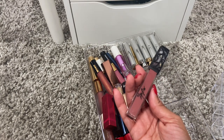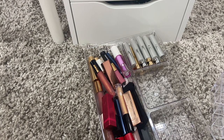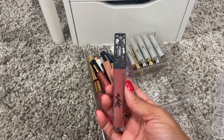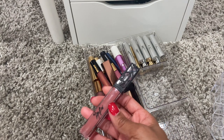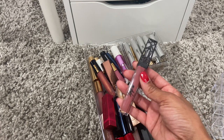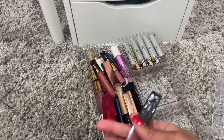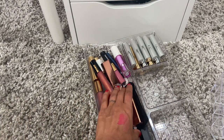This one is by the Lip Bar, and this is in the shade First Lady. And I'm gonna declutter this one. I don't really use it, and I have lipsticks that are in the shade, and I just don't use it, but I like the formula. It is nice. So declutter that.